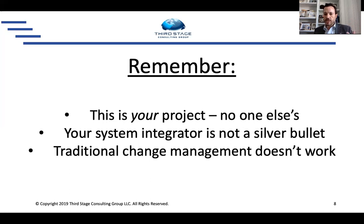And then finally, traditional change management doesn't work. I recently posted an article that traditional organizational change management is dead. That the old school way of just building training plans, communication plans, stakeholder analysis, it's all important stuff, but it's just scratching the surface of what you really need to do. There's a very pragmatic side of change management that I think is missing in most cases, or in many cases, I should say. And so making sure you really have an innovative change management approach that's not just focused on let's train people to use the new system, let's communicate to them how this new system is going to be deployed and when they're going to be trained.